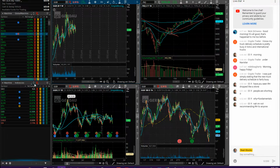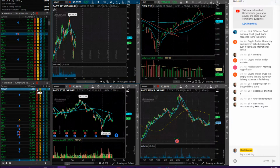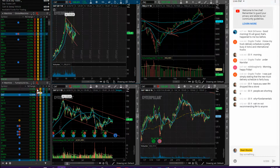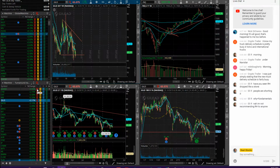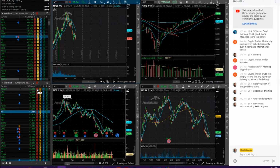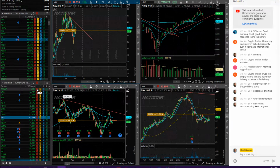Global watch list, indices. All right, these would be some turnaround trades. Things making lows, maybe trying to come back. Caterpillar's not horrible looking. Gilead, Nektar. Nav's on that list there.